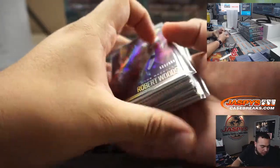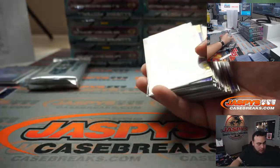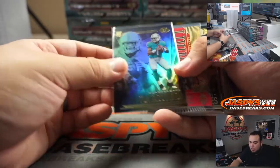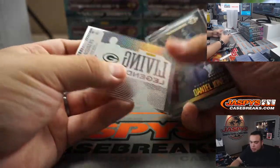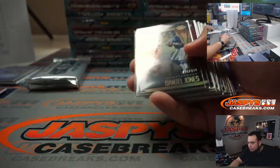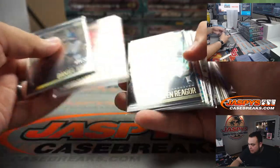Quickly, let me go through some of these that may have been a part of an RMB. So Robert Woods is 22. So Rams 2, that's going to go to Shannon. 49ers, no. J.K. Dobbins is a Ravens relic. Tua, this will be unnumbered, so it'll go to the unnumbered slot. Rodgers, Green Bay Packers, that's RMB 0. Green Bay Packers 0 going to Raymond. Giants, Daniel Jones, George. Christian McCaffrey, Carolina Panthers, going to Adam.